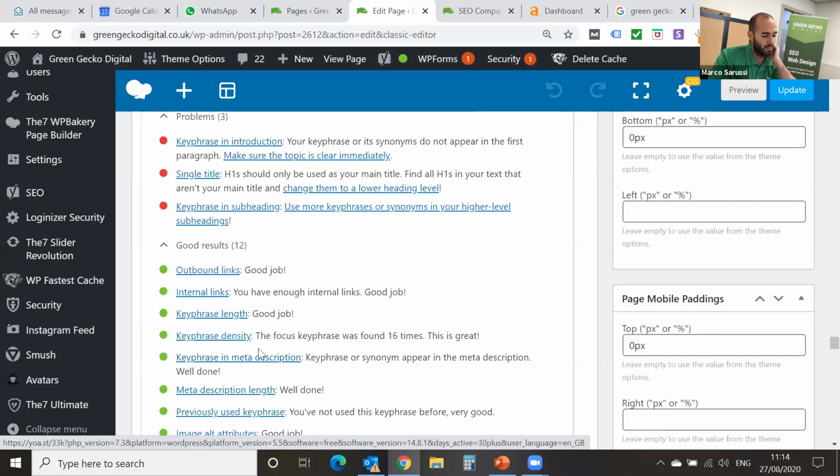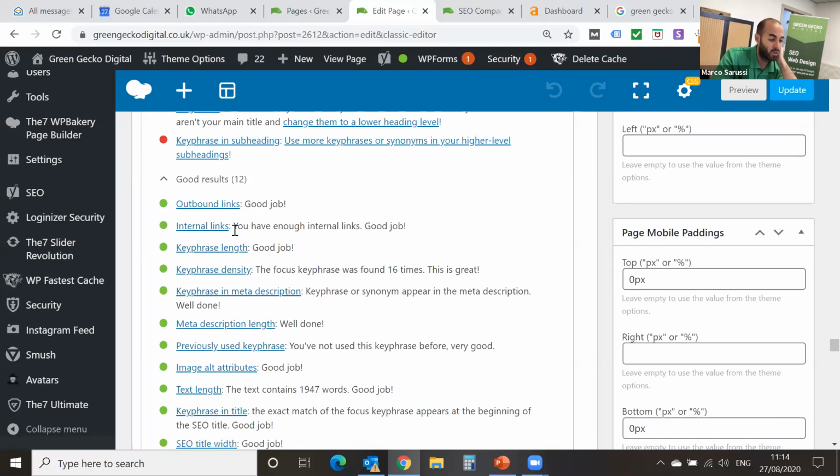So for example, let's say you've forgotten to put some internal links on your page, then this here won't be green, it'll be red or amber, and it'll say, consider using more internal links.